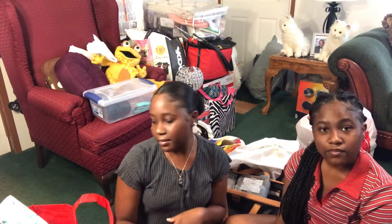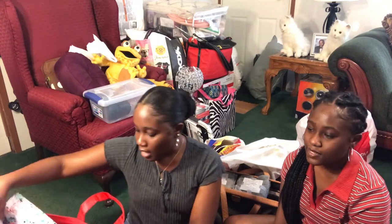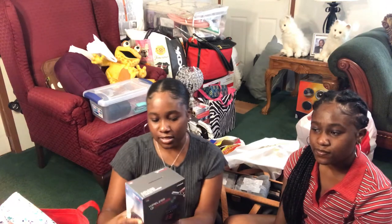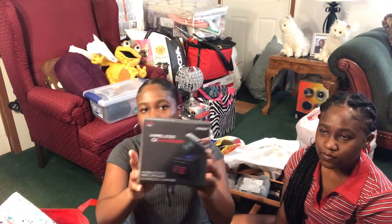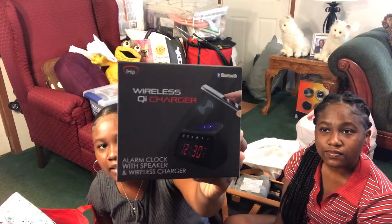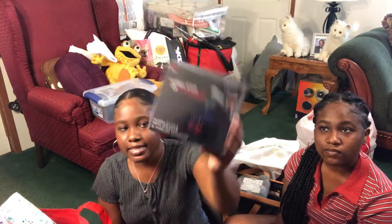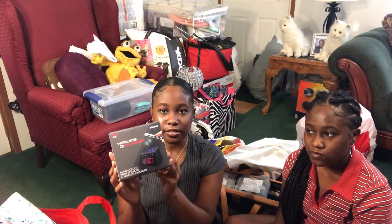I have about 6 different ones, actually 7 because this one came with one essential oil, and I'm so excited to make my room smell really good with those, and they just work amazing. I love those. And then next I have this wireless QI charger. This is not from TJ Maxx, but it's basically a wireless clock, and you can also use it as an alarm clock and I believe a speaker, so this is really nice.